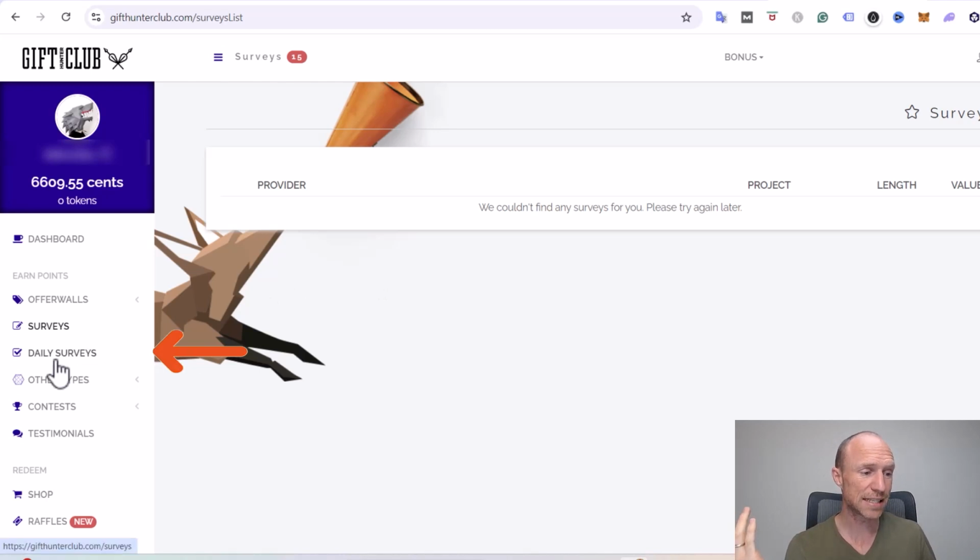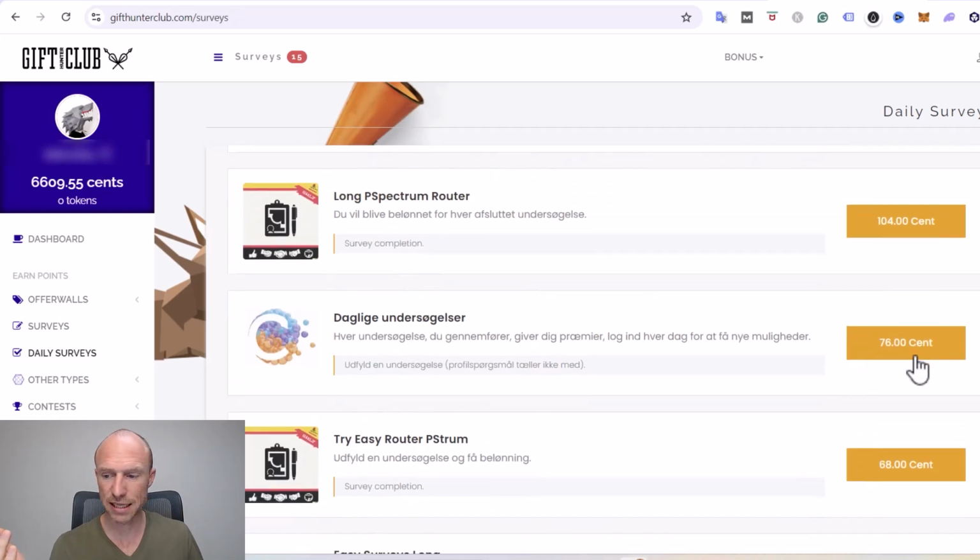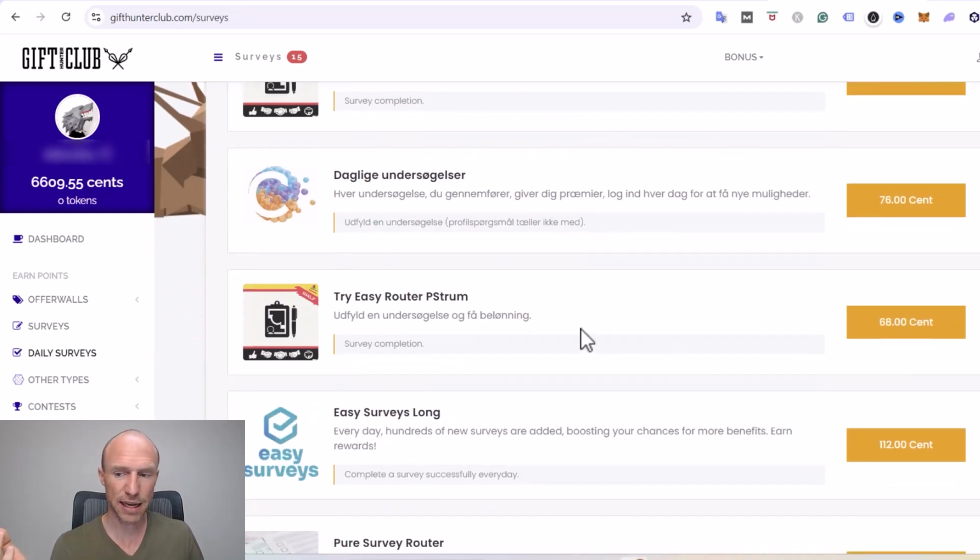They also do have these daily surveys, so you can find more here also. And here they have both routers and surveys, so you can find more here, see what you'll get paid. Again, I would say they are kind of average, some of them a little bit below average, but you can find a decent number here, just not as many as on many other get paid to sites.